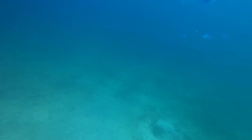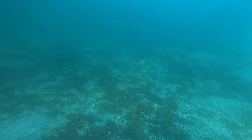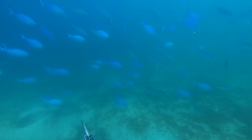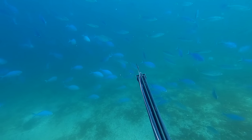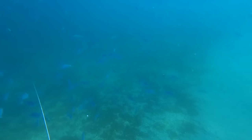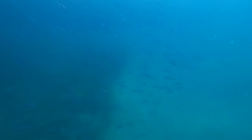Finally, after about an hour of searching, we found some pretty okay visibility and fishy as well. Fishy little spot, so pretty stoked. Plenty of blue maomao here coming in, kahawai, tasty, tasty fish. So, tried to get one for the table, but a very poor shot here. I do miss sometimes.